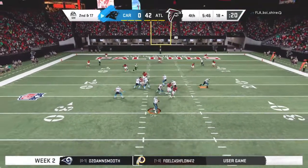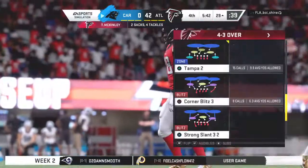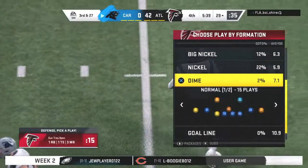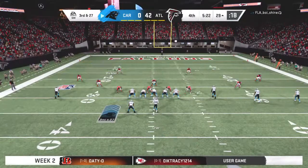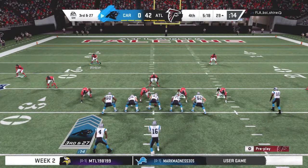Here's Greer. Oh, the pressure too great, and he goes down once more. Tack McKinley able to drop him that time for his 2nd sack of the evening. Need something from deep in the bag of tricks here after 1st and 2nd down went backwards. It's 3rd and very long.